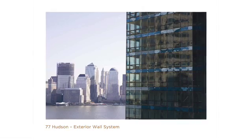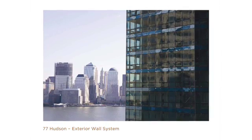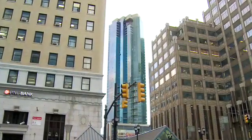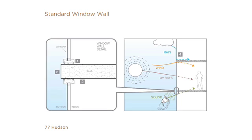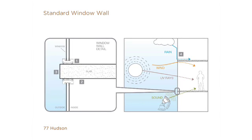77 Hudson has a glass wall that's similar to buildings like the Museum Tower and the highest quality residential buildings. It's called a curtain wall, and what it does is the entire glass goes in front of the structure, and there's an enormous amount of benefits to that. Every other product on the Gold Coast, and many in Manhattan, have a standard, what's called a window wall. This is a diagram of the structure of the building, and this is the glass. This is a standard building.